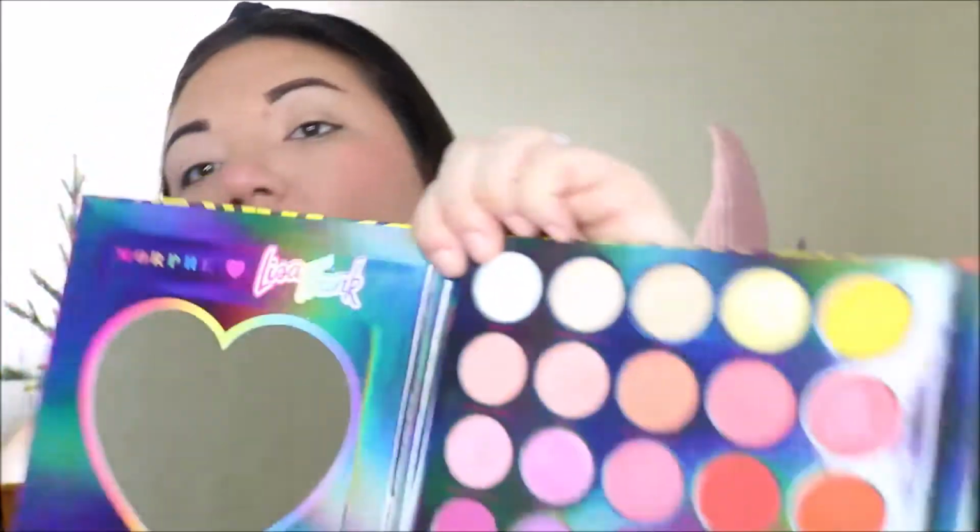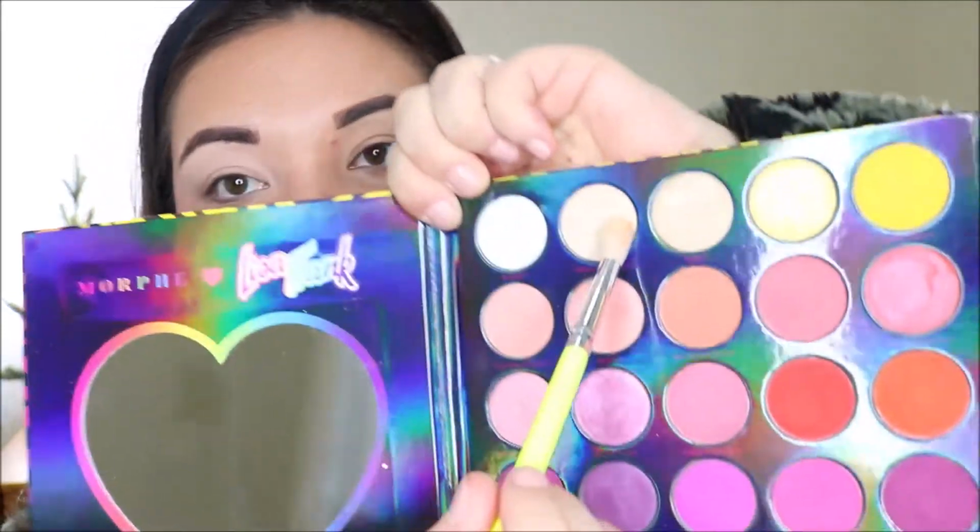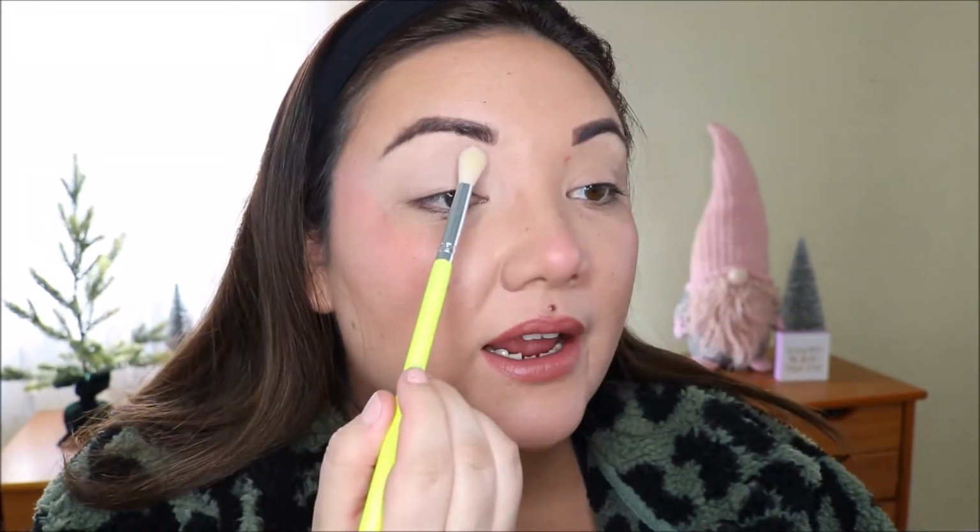So let's see what color. We're actually going to start off with Princess Pearls, the shade right here. It is just a matte beige color. It's kind of cool that they included a matte bone color and a matte white as well.